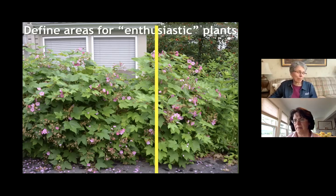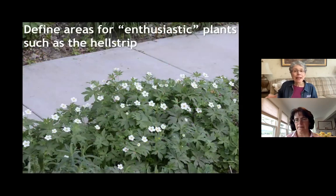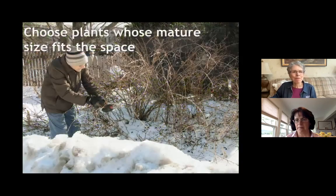I wish I had more space so I could have more. But in my yard, this is as far as it can go. And it just simplifies things so much. I've decided where it can go. If you have a hell strip between the sidewalk and the road, that's a place you can put enthusiastic plants like this Canada anemone, and it's not going to invade your whole yard.